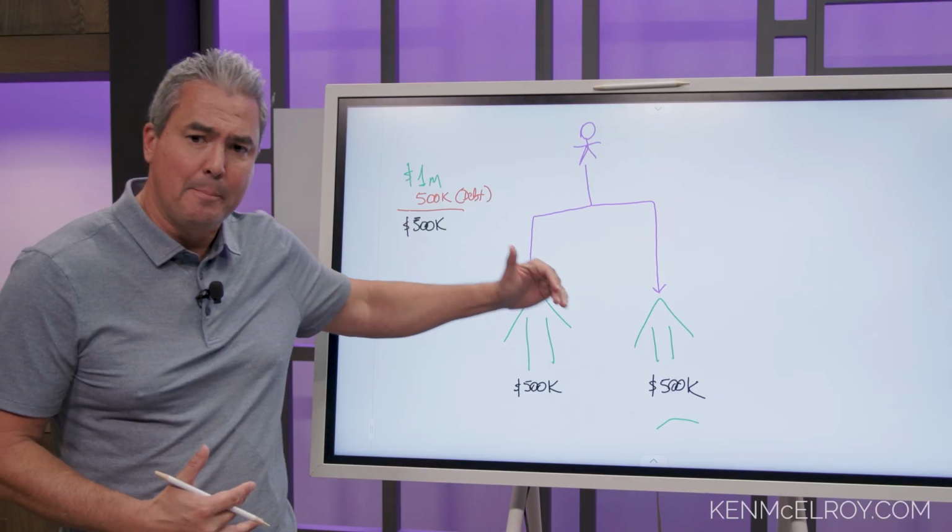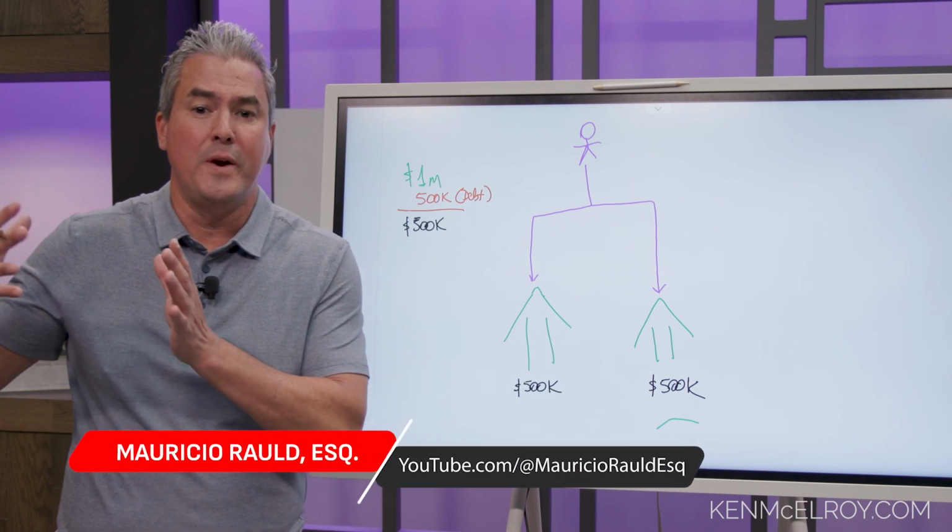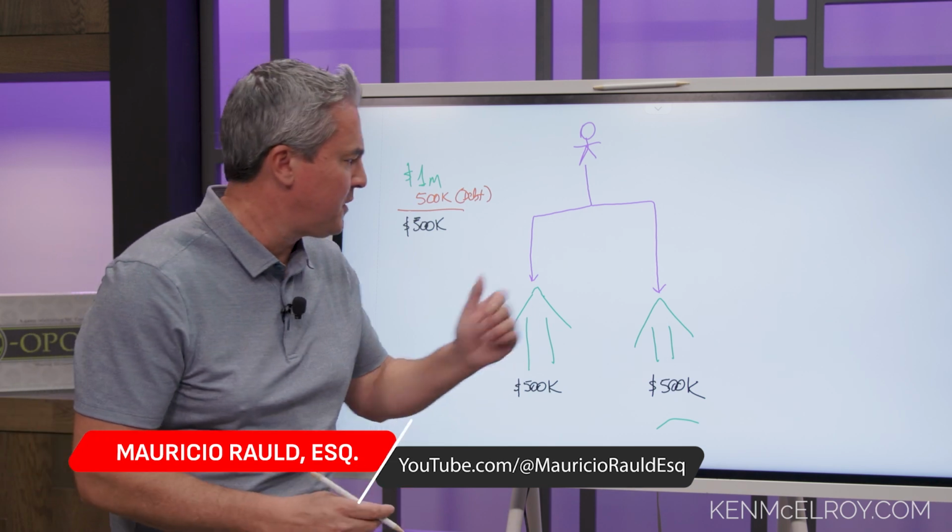This is a great question, and it's actually a two-parter, right? The first one is, how do you structure your properties that have a lot of equity? And then the second one is, how do you actually structure when your business has property? So let's go to the first one.